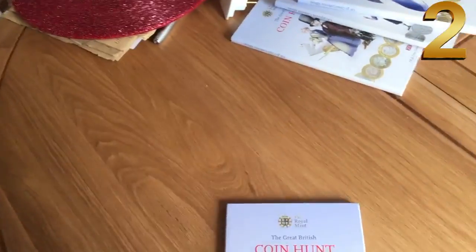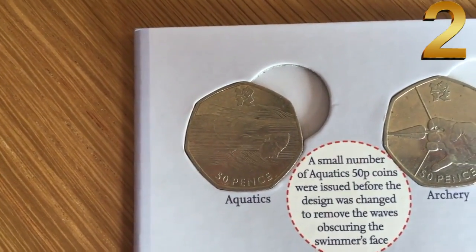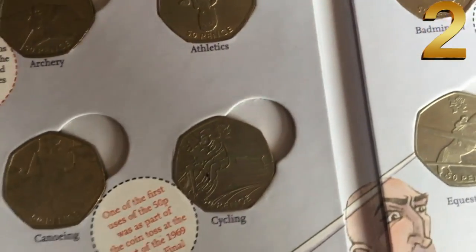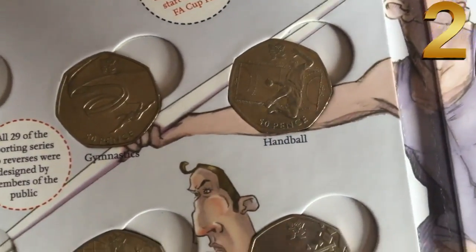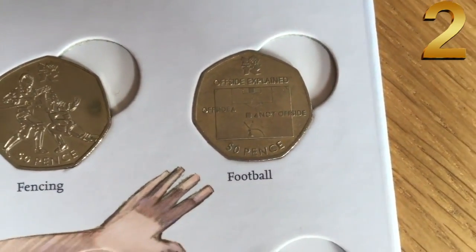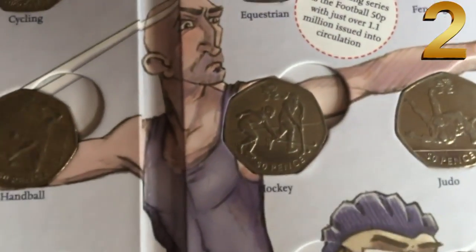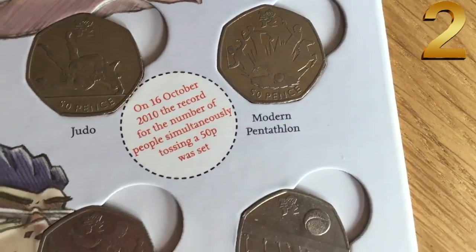I'll start with the Great British Coin Hunt, just Olympic coins. You can get a version of this with the water going over the head, which is worth about £3,000, which I sadly do not have. The football coin here is worth about a tenner to £15 on eBay, and I've got about two somewhere around the house. I think the pentathlon is quite rare as well, about a fiver I think.